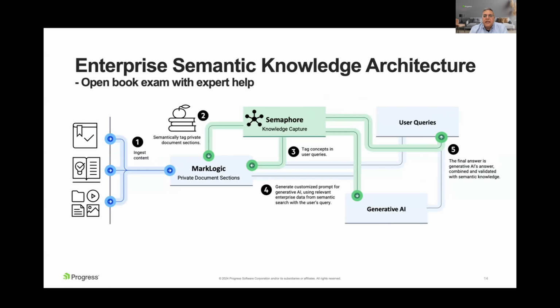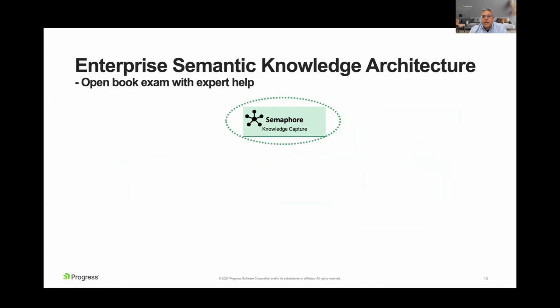So one of the key questions I get all the time is, hey, Imran, I get this, but I don't know how to start the journey of creating a knowledge capture system, right? Or creating a graph that's enterprise ready for my users and for my content and for my division or even my department, right? So a little bit about that.